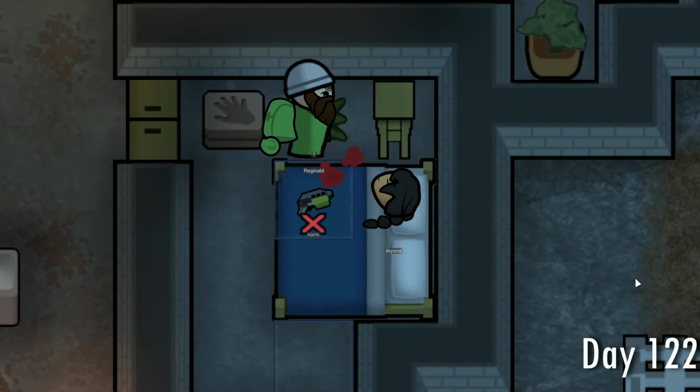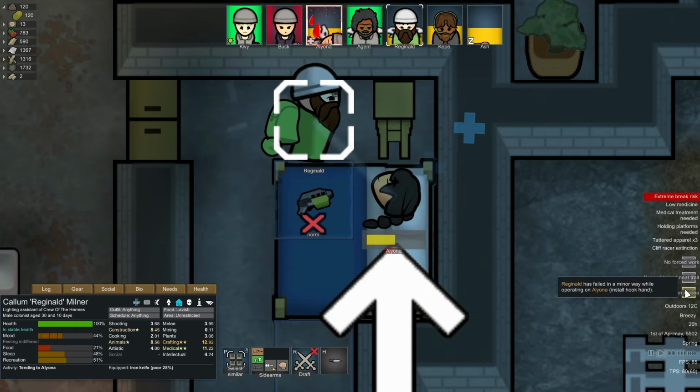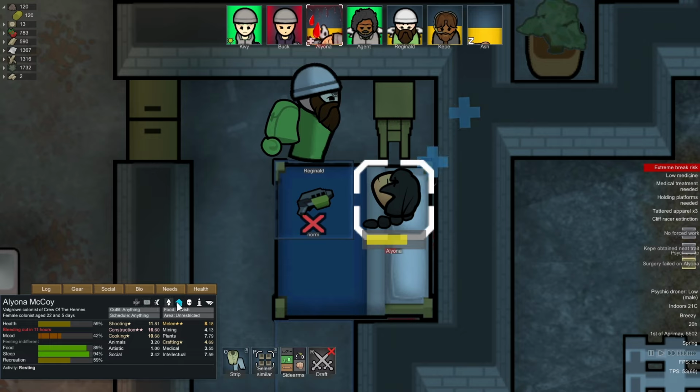It was at this point that Aliona went under the knife to try and install a hook hand after her hand had to be amputated off to save her from a fungal infection. Unfortunately, due to their lack of medicine, Reginald failed to install a hook hand. This was disheartening. Unfortunately, this wasn't the only bad news.